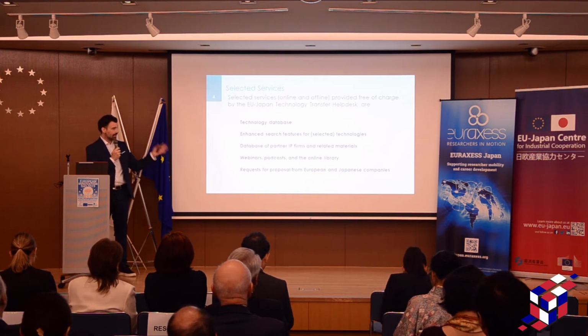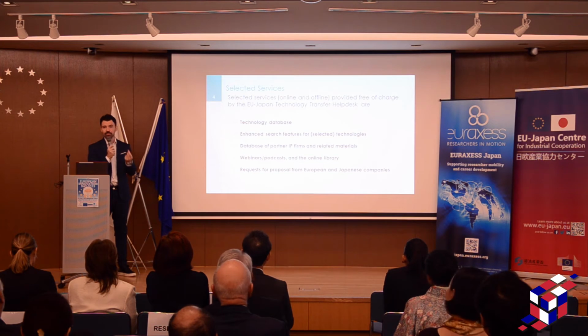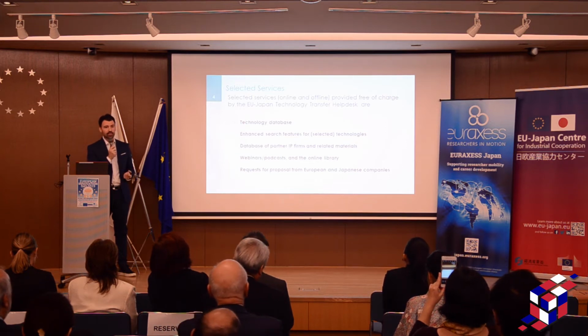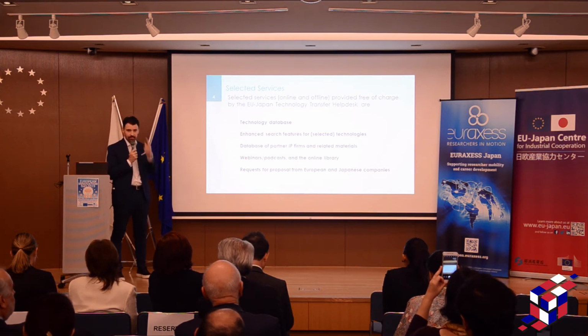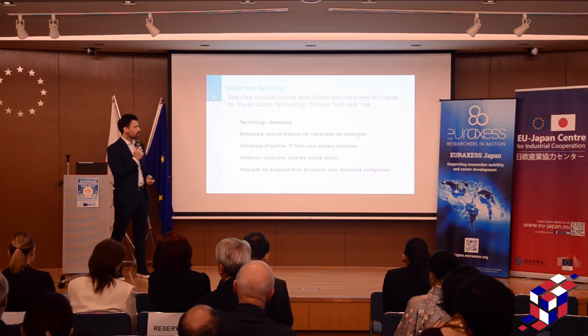The center and the Helpdesk are basically offering two services. One is online, immaterial: the access to the website. It's a website where you have lots and lots of resources. Just to give you a number, you have more than 110 million patent documents. So all the patent literature existing on the planet since patent number 1 is basically there, and you can browse technologies that have been patented.